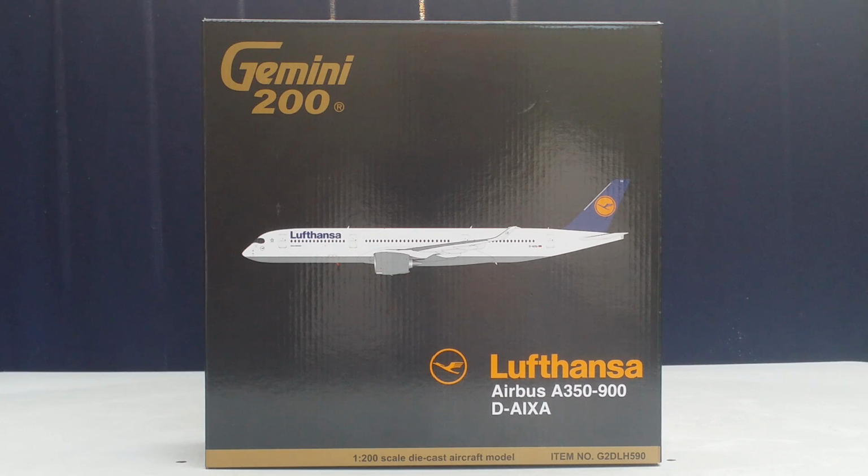Today I'll be doing a review on a Gemini Jets Lufthansa Airbus A350-900XWB extra wide body in a 1/200 scale model. I purchased this model from Troy's Toys based out of Olathe, Kansas. His website is www.troystoysinc.com. But before I get into details about this model, allow me to go into details about Lufthansa, if you would please.